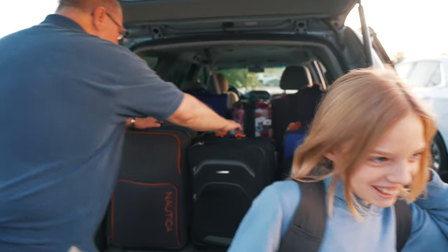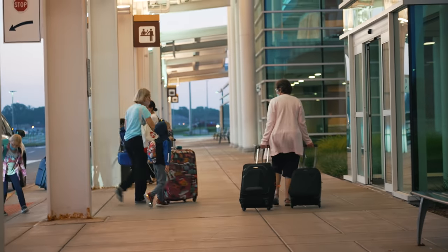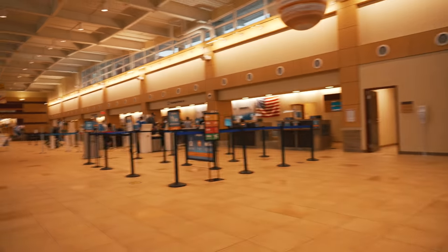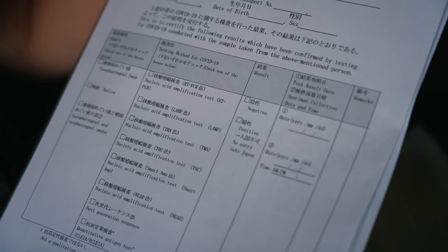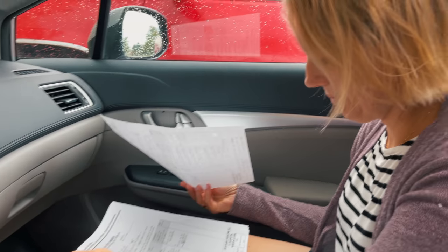We're gonna unload. Okay, so to come back to Japan, it's quite the complicated process. So once you get your COVID test, not only do they have to be negative, the place where you get your COVID test has to fill out a form for the Japanese government stating what type of test it was, when it was done, and that it was negative with the signature of the doctor.